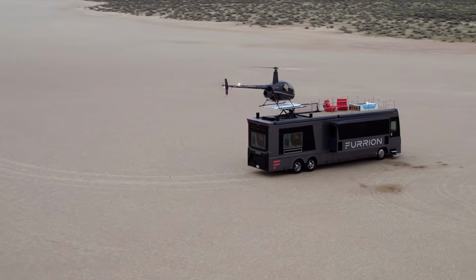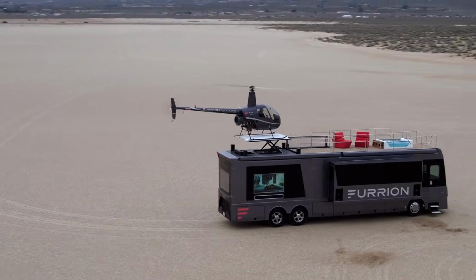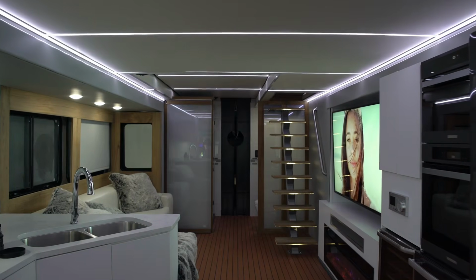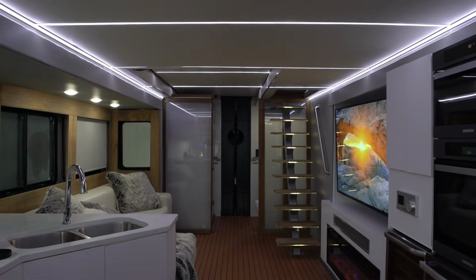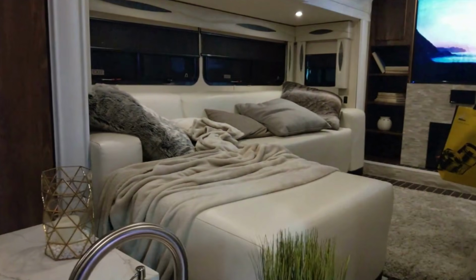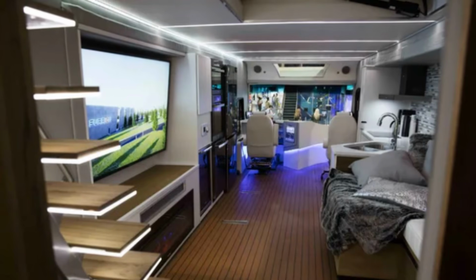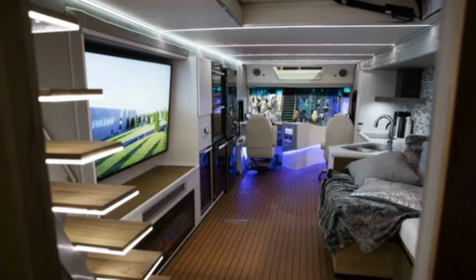Measuring about 45 feet long, the Elysium has a high-tech motor coach-style interior with a spacious living area, modern kitchen, comfortable seating, and a dining area. The seating features plush leather sofas and a large flat-screen TV, while a smart home system lets you control lighting, temperature, and entertainment right from a mobile app.